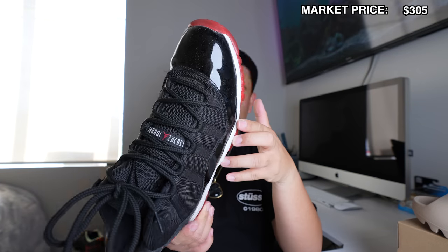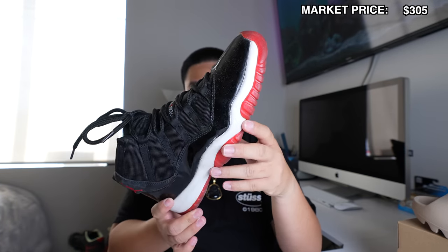What the hell is this? This box is freaking huge. This feels like a Jordan 11. What do we got? Ooh. These are the 2001 Bred 11s. And these things look huge. Replacement insoles. And this pair is... This one is a size 12.